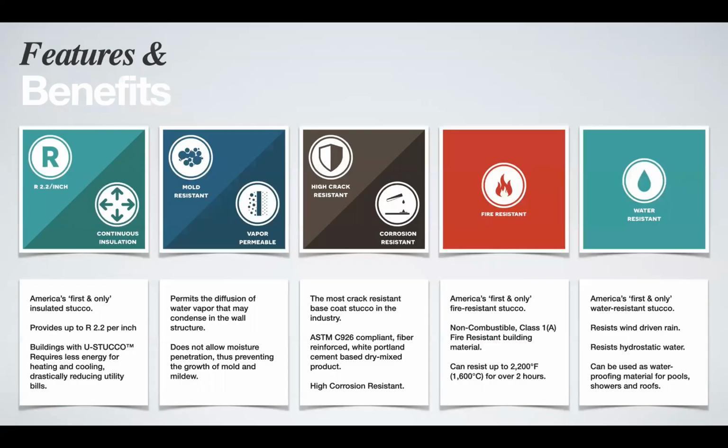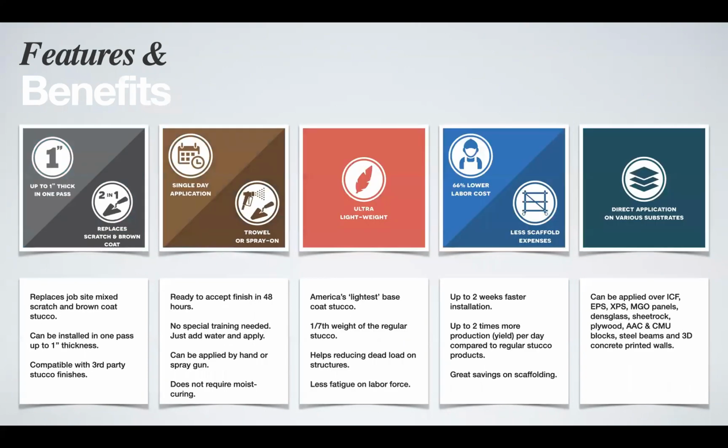All right. We also designed these little flashcards. These flashcards are highlighting some other features that I haven't mentioned yet. So U-STUCCO is also a very, very crack-resistant material due to high fiber content in it. We mentioned all other features already. You can install all the way up to 1 inch thick in a single pass. And U-STUCCO is designed to be the base coat, so replacing the scratch and brown coat, but in some scenarios, in some building systems, it can be your scratch, brown, and finish coat. So all three in one, basically.